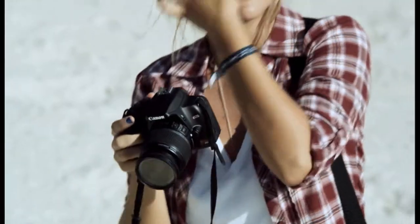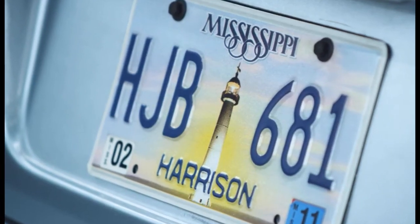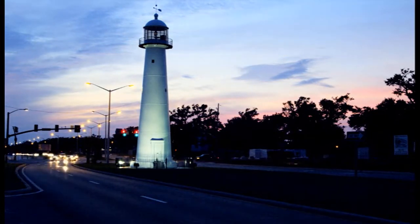Today, the beloved landmark is one of the most photographed icons in Mississippi. It is an inseparable part of Biloxi's identity, bridging land, sea, and generations of Biloxians. No longer just a beacon to seafarers, the Biloxi Light stands as a proud testament of resilience, representing all those who have weathered the storm.